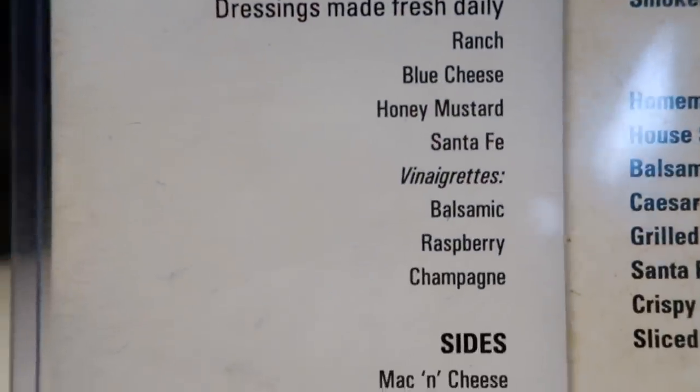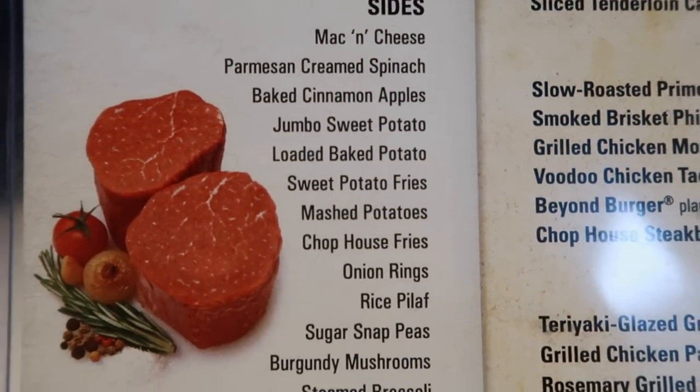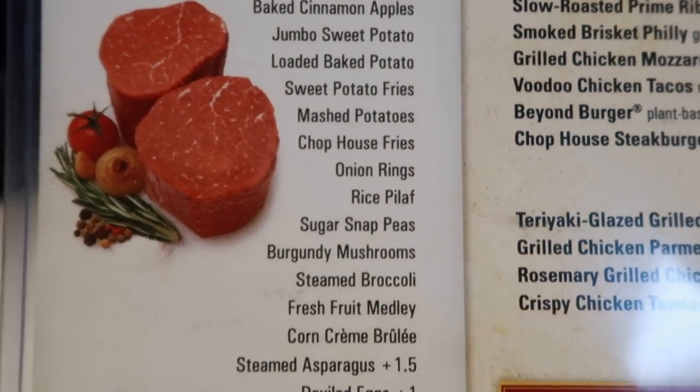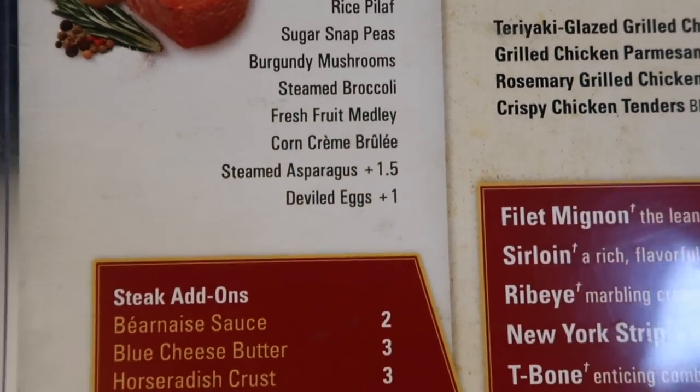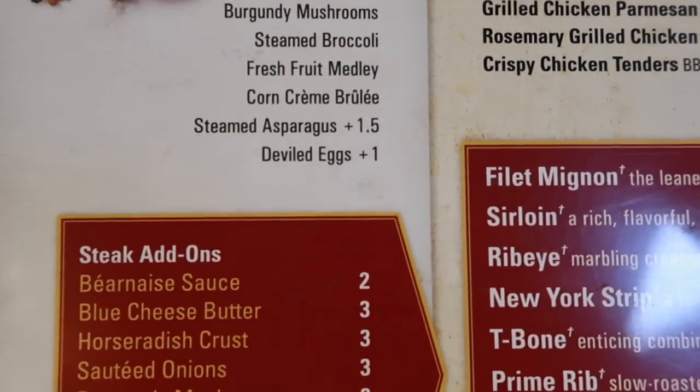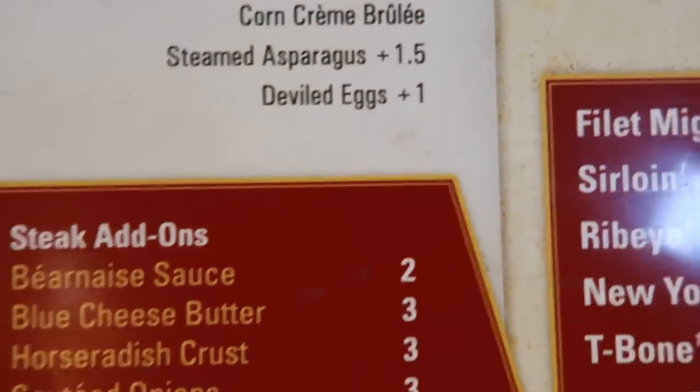They have a good amount of dressings for the salads and then all of the sides. Baked cinnamon apples, that'd be great if you ordered the pork chops. Rice pilaf, sugar peas, broccoli, fruit, corn creme brulee. I wonder what that's all about. And you can also get deviled eggs as a side item, which I think is cool.